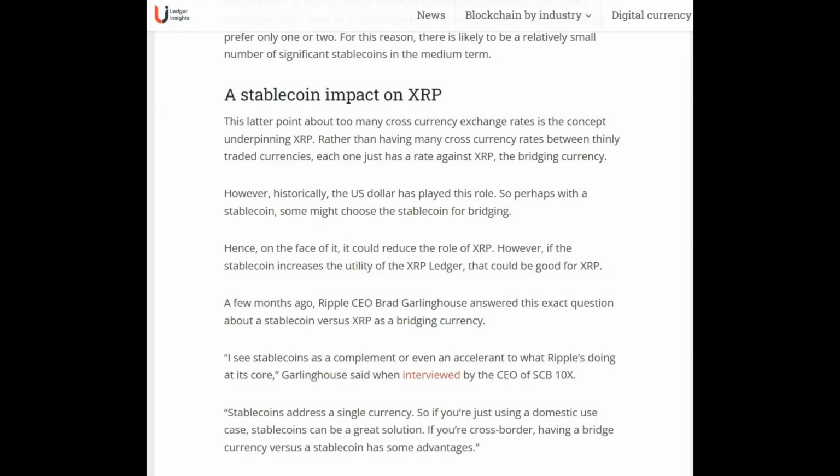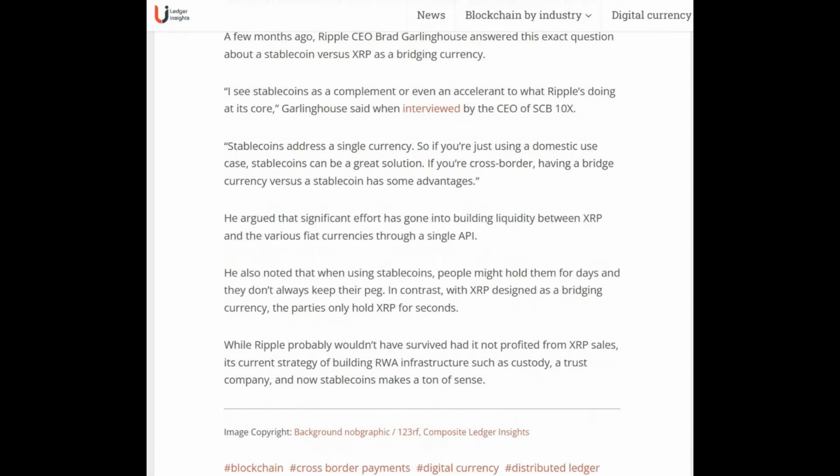A few months ago, Ripple CEO Brad Garlinghouse answered this exact question about the stablecoin versus XRP as a bridging currency. He stated, "I see stablecoins as a complement or even acceleration to what Ripple is doing at its core." Think about this: if the recipients want something else, you still need a bridge. There was a debate about that a while ago, and David Schwartz chimed in and stated that you still need a bridge. Whether you're sending a CBDC or stablecoin from one institution to another across borders, if it's going to settle on something else, you still have to use a bridge.